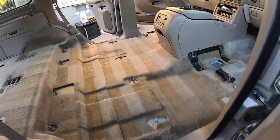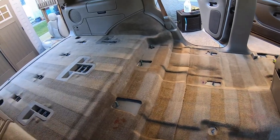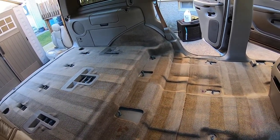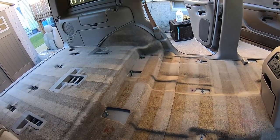All right, guys, so what do you think? You saw the before shots. This carpet was pretty much destroyed. It was just stained with like soda or chocolate milk or blood, or I don't know what the hell it was, but it was all over the place.